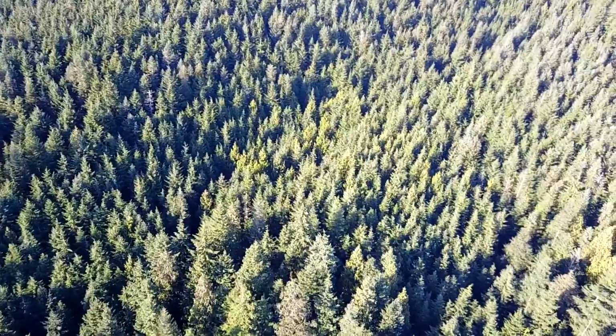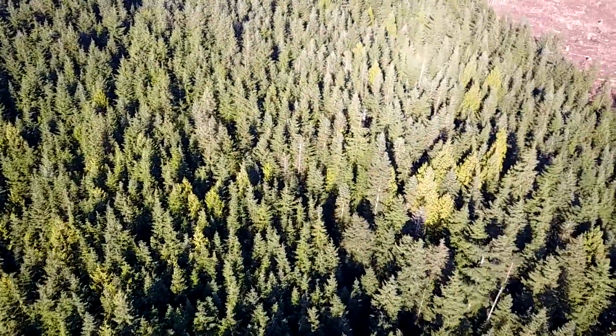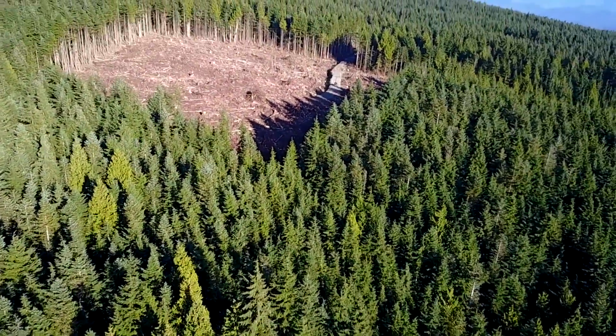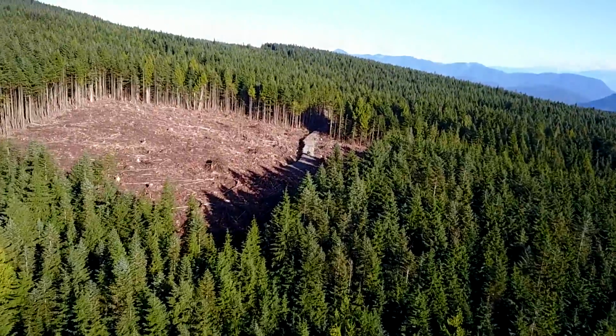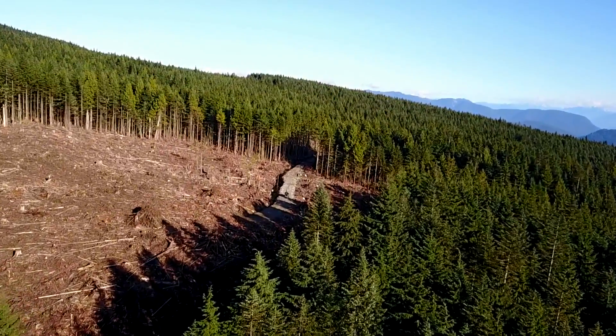Once we're done looking at the spot, we're going to come down and we're going to shoot what's called a dummy approach. So the dummy approach is where we come in and we come down to treetop height, and we want this approach to feel almost exactly like the real approach. So we're coming by our spot.